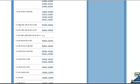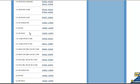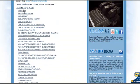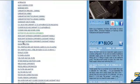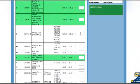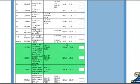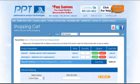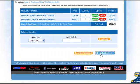And then once we get to 5.7 liter, we'll find the year model that meets the criteria for where we were at. It could be a carbureted engine versus a stern drive engine, or a fuel injected engine. So once you find the model that meets your criteria, you can select that serial range, and then basically you get back to the same alphabetical listing of diagrams. So you could go back to the section where you wanted to order the parts you were needing, enter your quantity into the field there, and then hit add to cart. And now if you were ready to check out, if you had all the parts added into your cart, you could simply hit go to checkout.